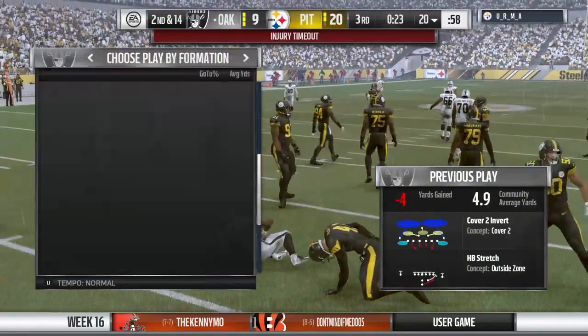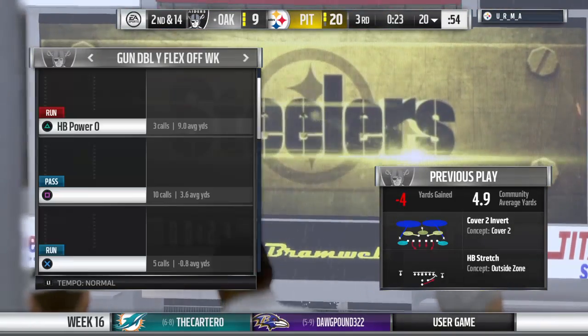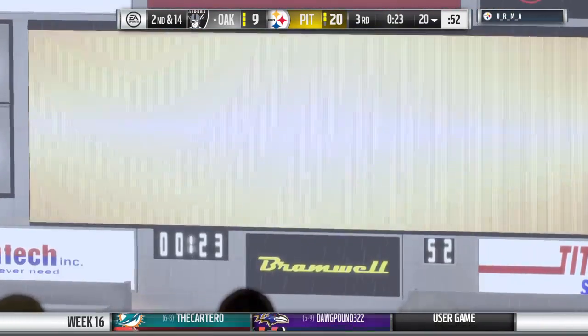Now it appears we have a Steeler here slow to get up. And how might this affect him for the playoffs? We'll get a report when we come back.